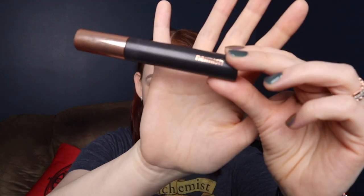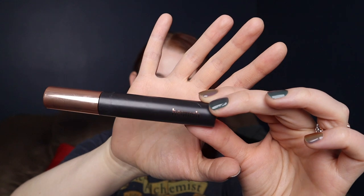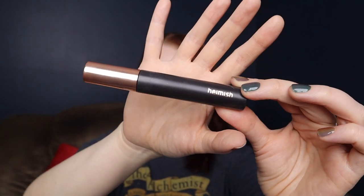Last but not least, and I'm sorry it's so dirty, but that's because I use it all the time. This is the Heimish Dailism Mascara. It looks like this, but, you know, usually cleaner. I already have a replacement, but it's upstairs, and I didn't dig it up for this video. Sorry about that. This is my favorite mascara. I'm wearing it now. I don't know if you can see. I don't know if my lens is advanced enough to capture stuff super close up.